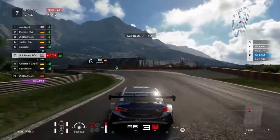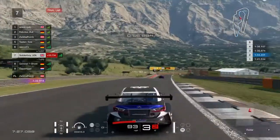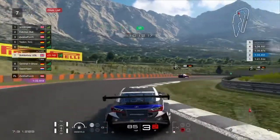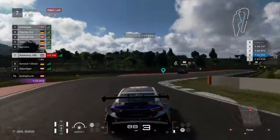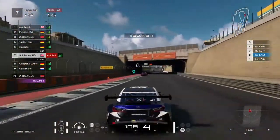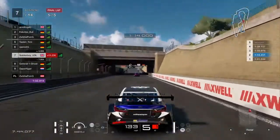So we'll just follow this to the end now. So we're in 7th place still. Just trying to keep it tight. 6th is still there. He just needs to make a mistake and we could take the position off him. But he's going to be close. It goes a little bit wide on the corner, but not enough to help us.